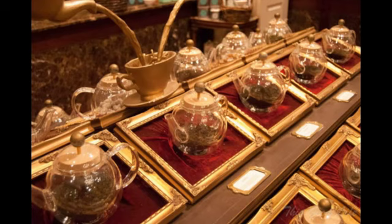Okay, so those were our black teas. The next type of tea I'm going to show you is some of our green tea variety. Are you familiar with green teas at all?